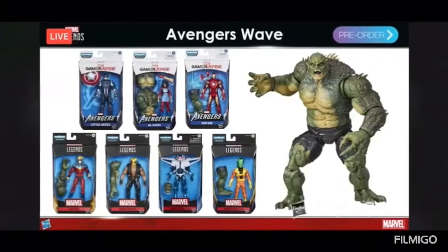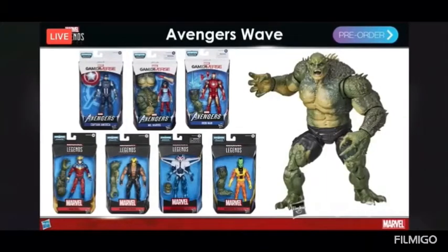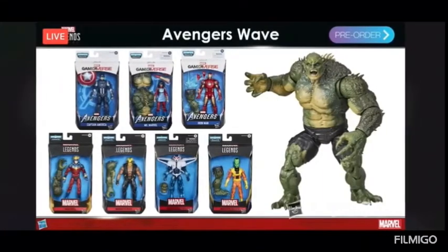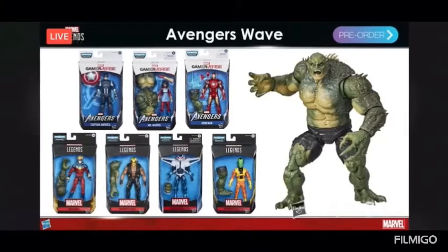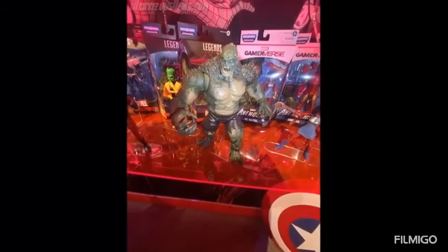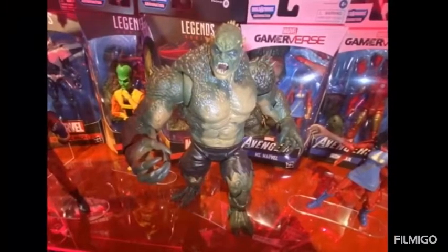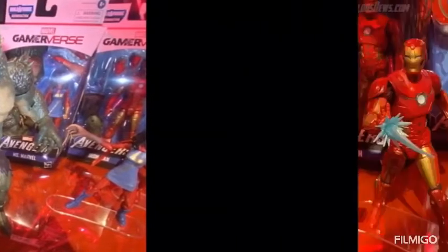And it is also rumored that we're getting a second Avengers game wave, so that could be where we get a Hulk Build-A-Figure, maybe a Thor, Taskmaster, stuff like that. And then here's another image of Abomination in the Hasbro showroom, looking very nice.